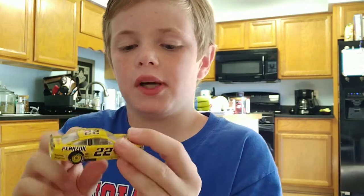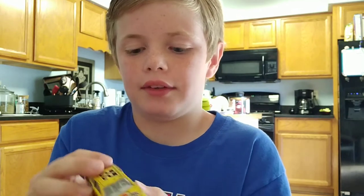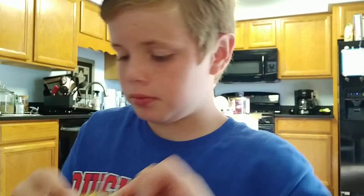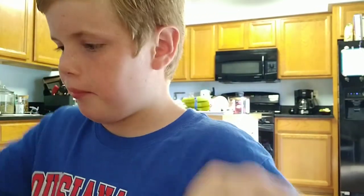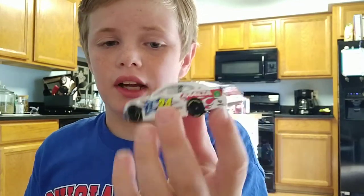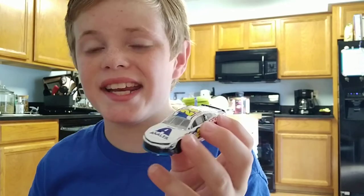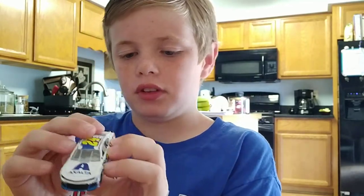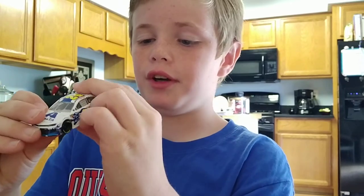I know the numbers were red because I watched that race. But there is your Joey Logano. Next one up, William Byron, 2019 Exalta Flames of Independence Chevrolet Camaro, this is very cool. This car was given to me by the friend who I gave the Jimmy Johnson to, but this is very freaking cool. It doesn't stop there.